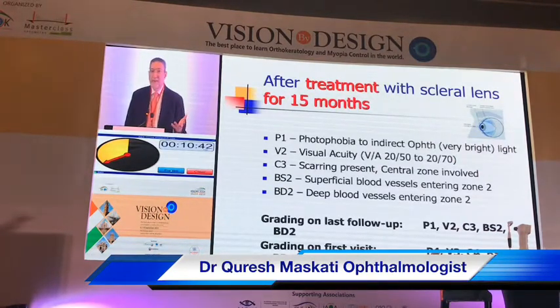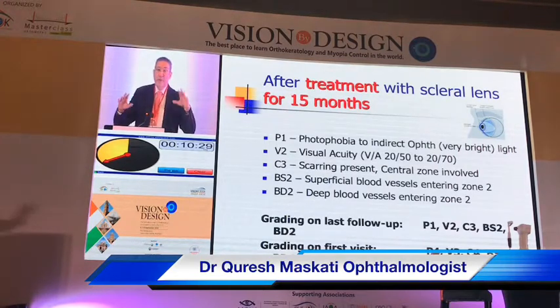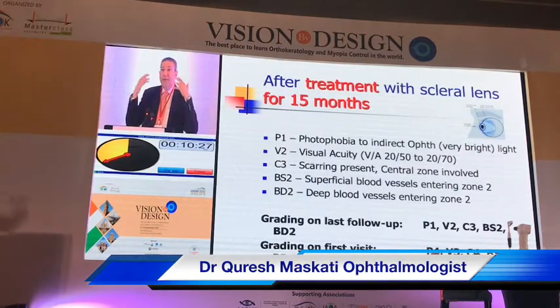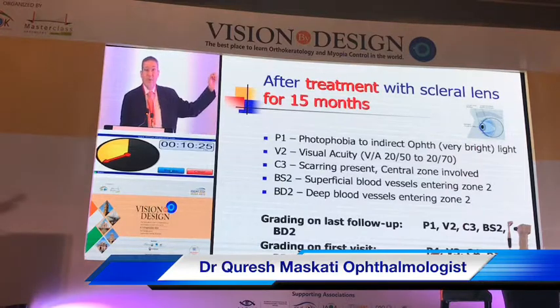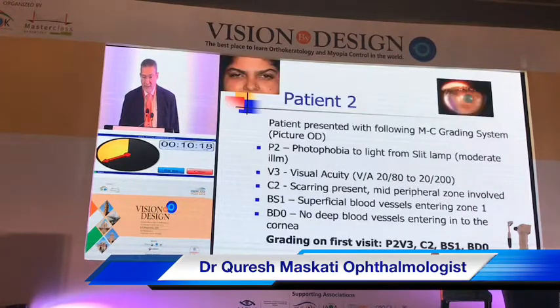The blood vessels had regressed a bit, C3. The corneal transparency had improved to C3. The blood vessels had regressed a little bit, both in the superficial and in the deep. So this patient, I would say, is doing very well. Though the vision is not improved so much, the comfort zone, because of the photophobia improving. And this is what we saw in every patient with poor photophobia, as I told you. The photophobia improves the most dramatically with these lenses.